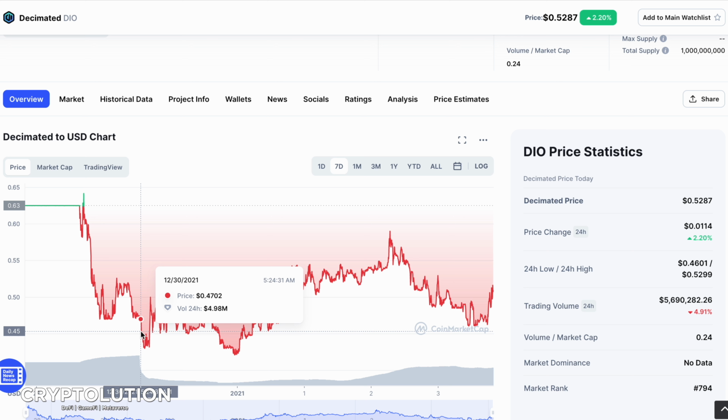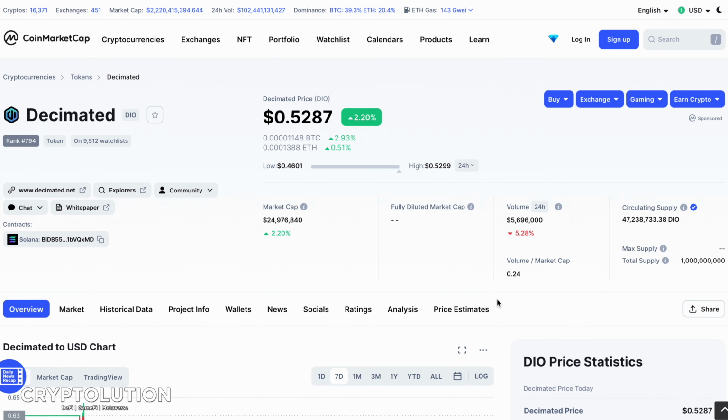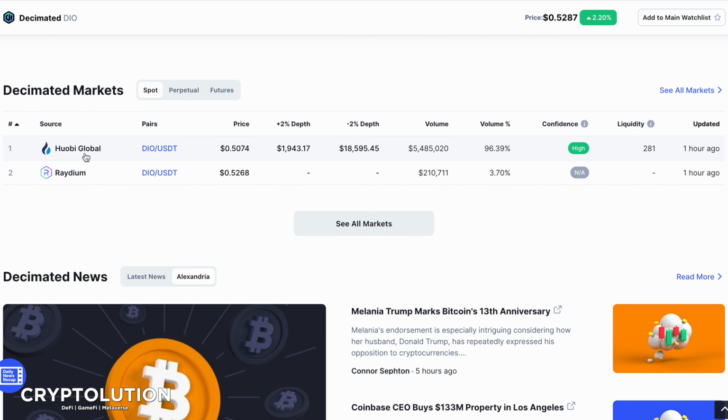Now, just be aware that none of this is financial advice. This is just financial opinion and my own entertainment. But there are many points in here where I have dollar cost averaged, and I just feel so bullish about this coin because, again, it's not listed everywhere. Right now, it's only on Huobi Global and Radium. And just imagine when this token does launch on KuCoin, Coinbase, even Gate.io.